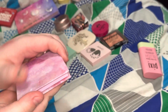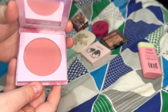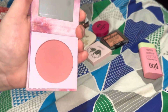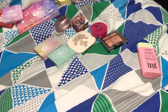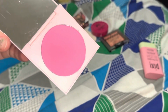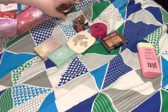I went through and made sure that I didn't have any duplicates and all that fun stuff, but this is just another ColourPop blush. It's more of a primrose type of color. It's very pretty. I think my mom will love that shade. And then we have Shortcake, which is more of an intense mid-tone blush, I would say. It's really, really pretty though. I do really like this shade. I just don't really find a lot of use for it, which is just fine.